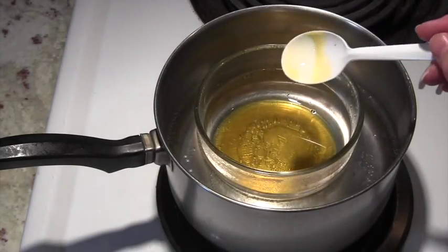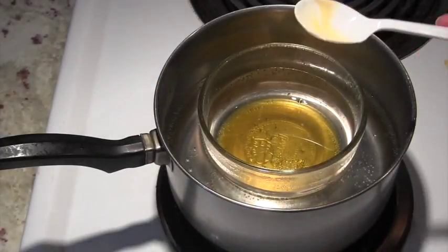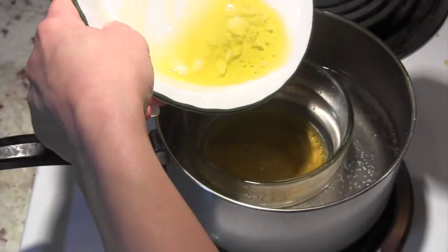Now it's completely liquefied. Turn off your heat. You don't need any more heat. The water's warm enough. This is when you'll want to immediately put your oils in that you've already pre-mixed. Get them all in there.